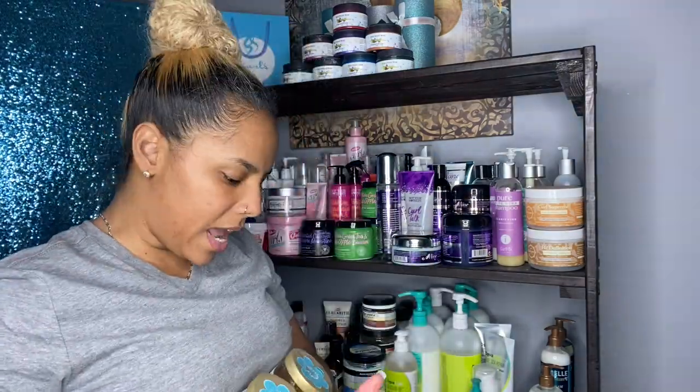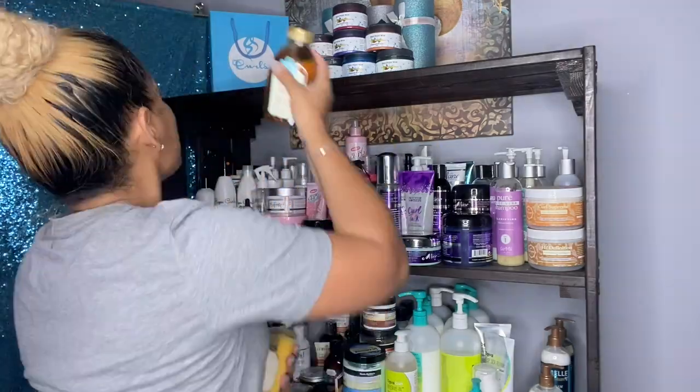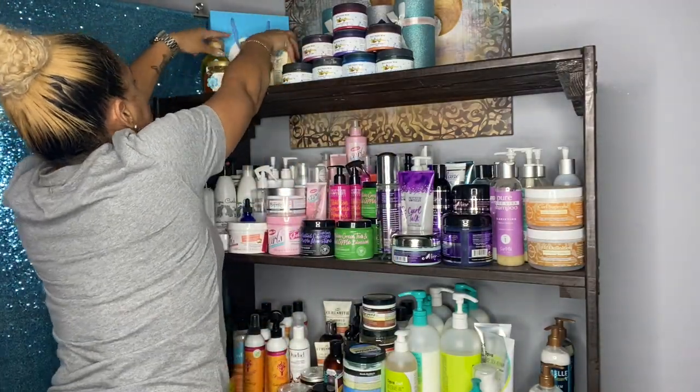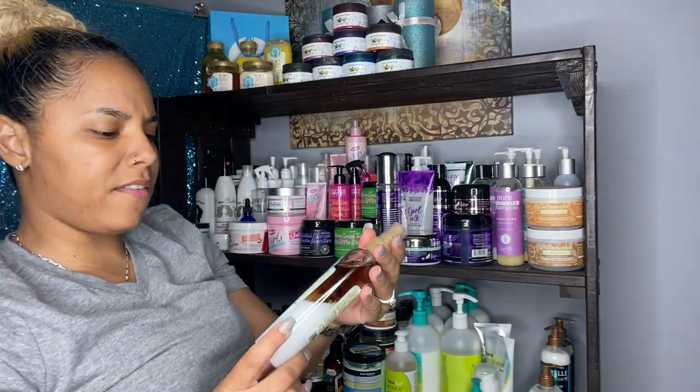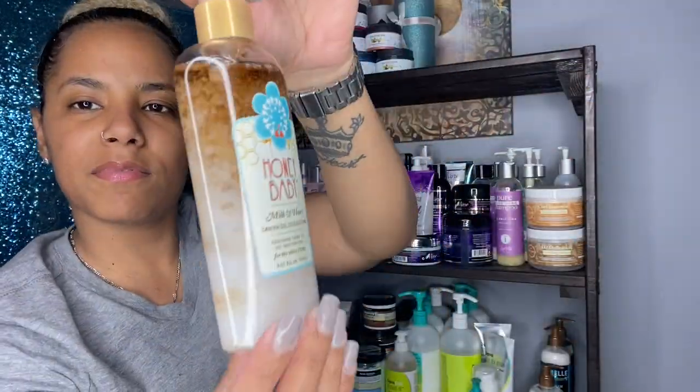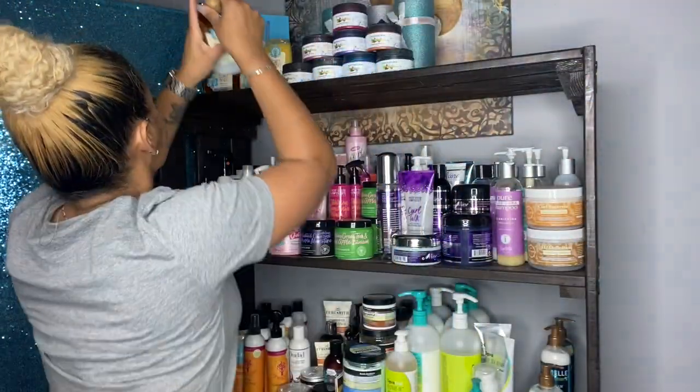And I am going to put back the Honey Baby Naturals, just because I don't really use them as much. So I wanna leave them up there, and the bottles are so cute. And I also have their leave-in. I like it because look at this. It's like you have to mix them. I love this.